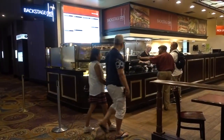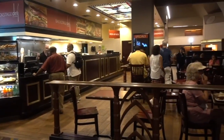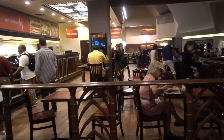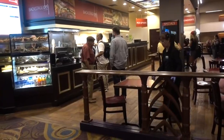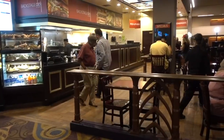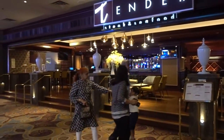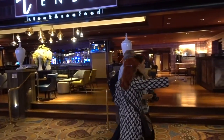Right near the show box office is something called Backstage Deli, and it is around noontime on a Thursday, so a few people have found their way to the deli for lunch or maybe even breakfast. You know, Las Vegas doesn't get started until about 4 o'clock in the afternoon. Restaurant we see is called Tender. It is a steak and seafood restaurant that will be packed with people, I'm sure, in the evening.